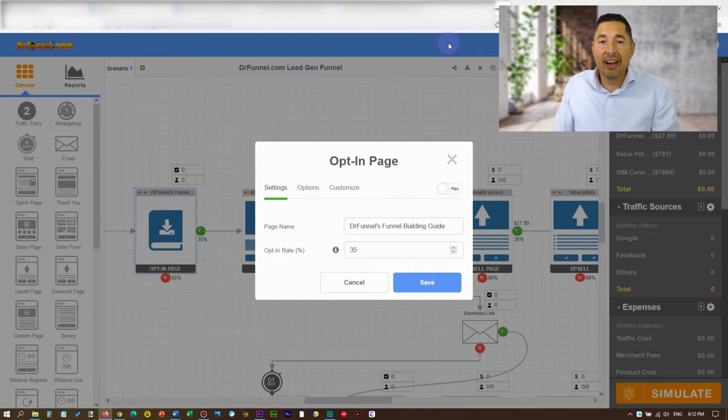The reason why I planned with 35% is because that's the old opt-in rate for the previous ebook I offered on drfunnel.com. The second reason is that people who visit this specific website generally have an interest in learning about optimizing their funnel. So the traffic generally is of very high value.